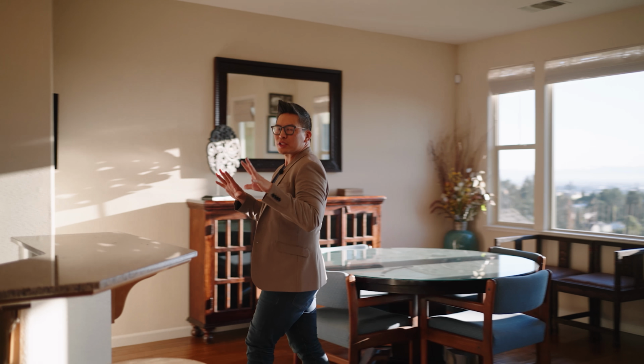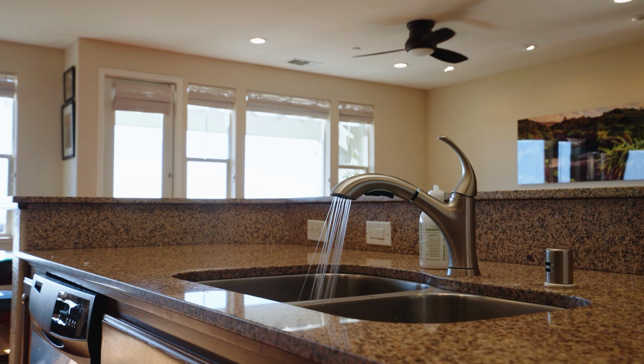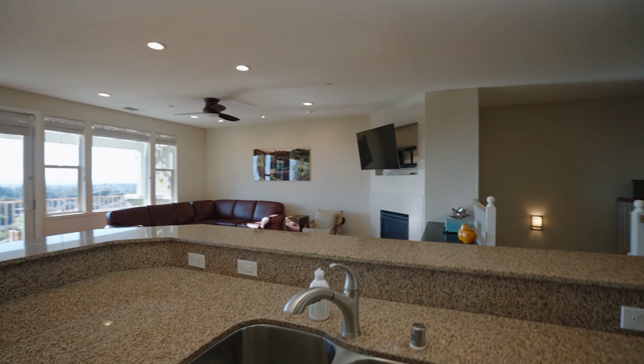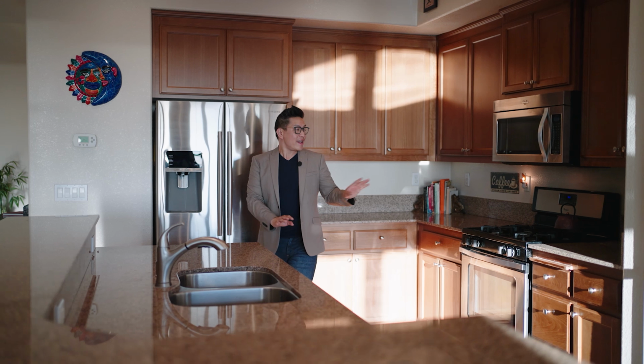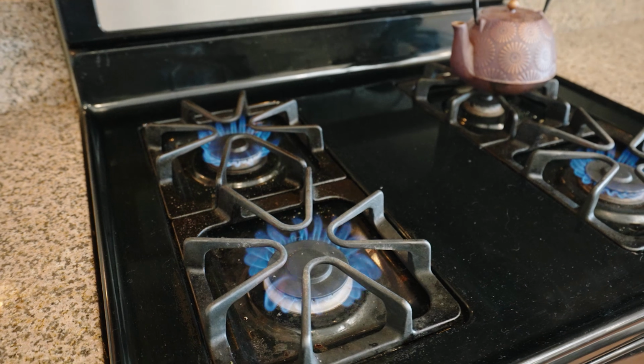This floor is an entertainer's dream. It's so open. You can be cooking and serving here while all your friends and family are enjoying the game, enjoying the fireplace or the view. It's fantastic. And it's gas. You may not know this, but in California for new builds, gas is now banned.